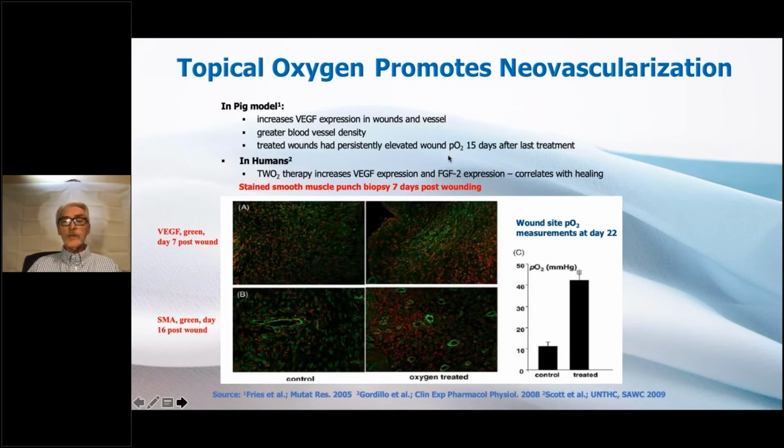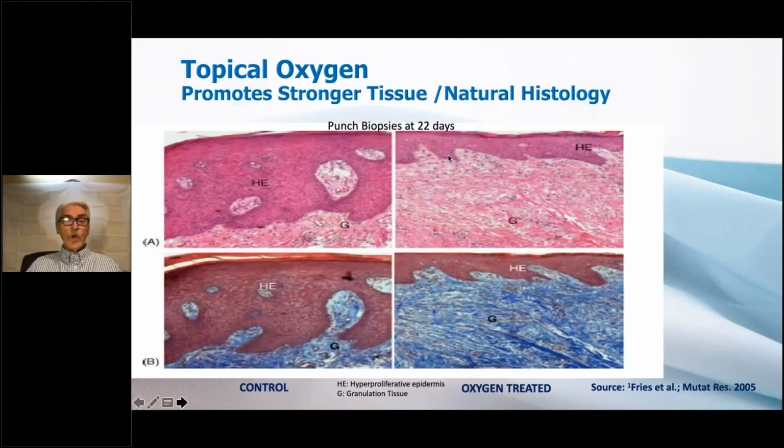So we're definitely seeing a wound signal here. Upregulation of VEGF, enhanced angiogenesis that supports what we see clinically with improved wound healing. If we look at the punch biopsies here, again, we're seeing in the treated side a much more normal and less hyperproliferative epidermal response, with more of a normal appearing structure here.